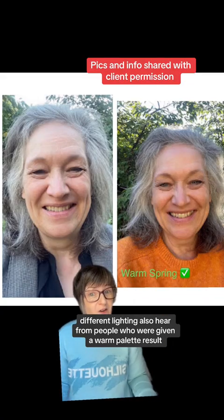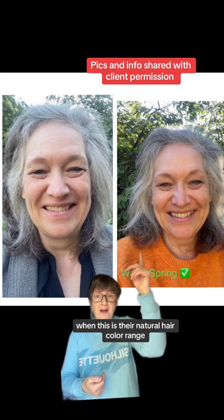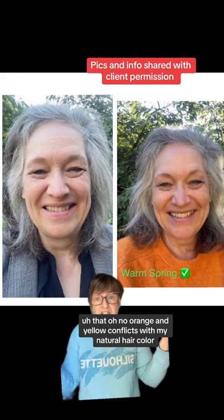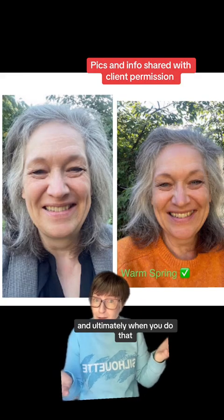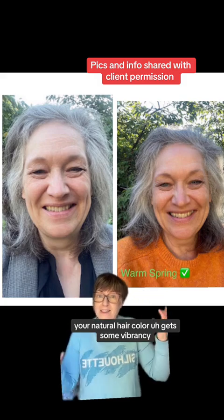I also hear from people who were given a warm palette result when this is their natural hair color range, because they've gone gray, that, oh no, orange and yellow conflicts with my natural hair color. But really, color analysis is about matching to your skin.